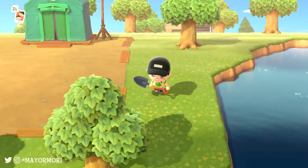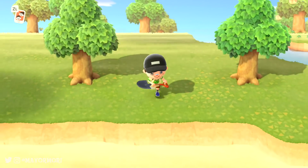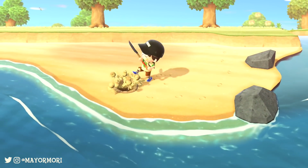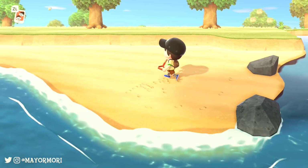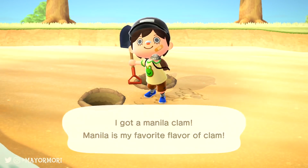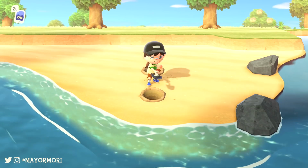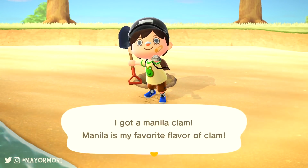Right, let's have a look. I want to check the beach because I keep missing the... Oh, there we go, some fish and clam. I missed it. Come on. No! Oh, man. Just as I thought I was getting better at aiming. There we go. So we've got a manila clam, so we can use that. Oh, there's another one. There we go. I think I've just earned some Nook miles for that as well, which is pretty cool.